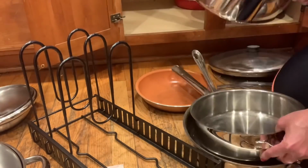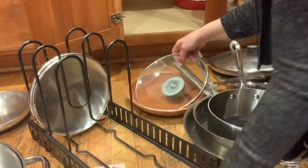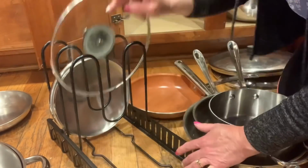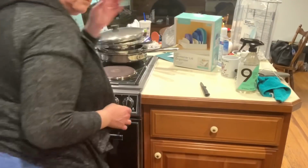Then I started thinking, okay, the lids are always a pain in the butt too. What if I put the lids in here? And I actually did get a lid organizer that you can screw into the back of the cupboard door.